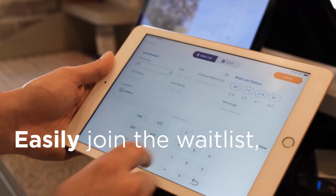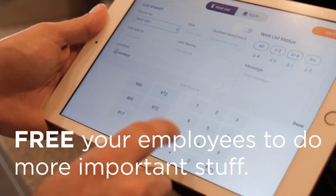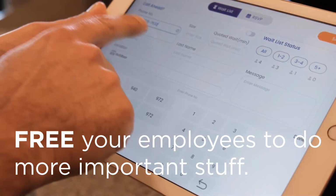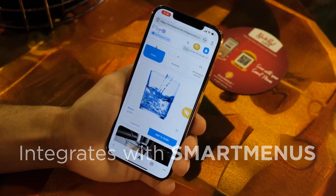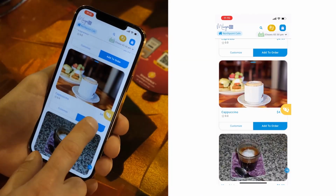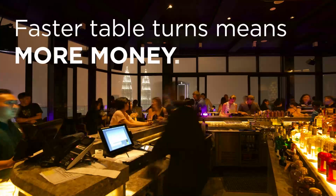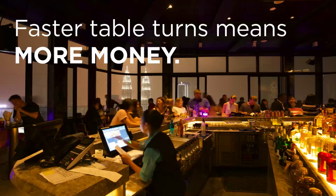Customers can easily join the waitlist themselves and check their place in line and free up your employees to do more important stuff. With integration to smart menus, customers can browse through a beautiful menu with pictures and daily specials before being seated. Faster table turns means more money per hour.